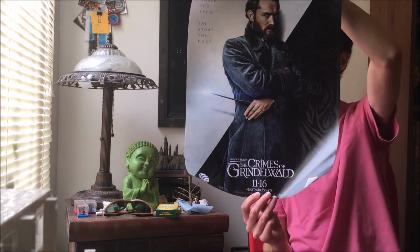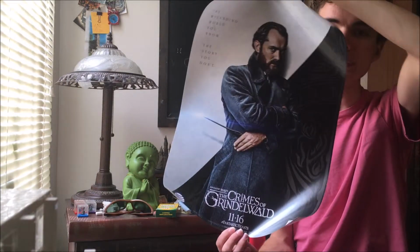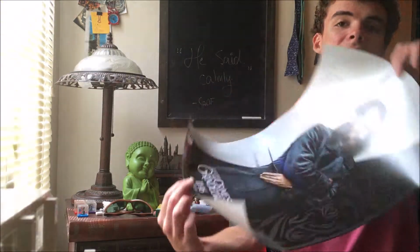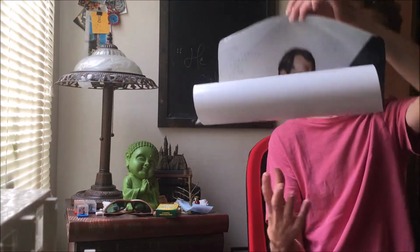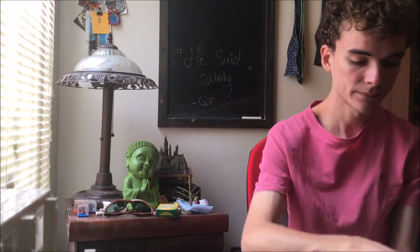First poster that I'm showing is Jude Law as Dumbledore. Wow. Look at Jude. Hey Jude. The fun thing to note about these is in the Deathly Hallows symbol, they all have a different creature. So Dumbledore has the phoenix, obviously. That one's also Jude Law.